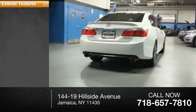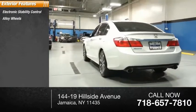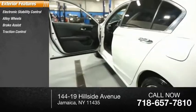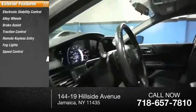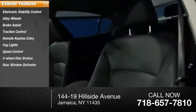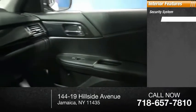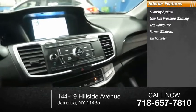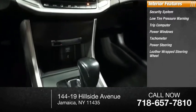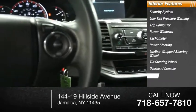Here are some of this vehicle's great options: electronic stability control, alloy wheels, brake assist, traction control, remote keyless entry, fog lights, speed control, 4-wheel disc brakes, rear window defroster. Inside you'll find security system, low tire pressure warning, trip computer, power windows, tachometer, power steering, leather-wrapped steering wheel, tilt steering wheel, overhead console, panic alarm.